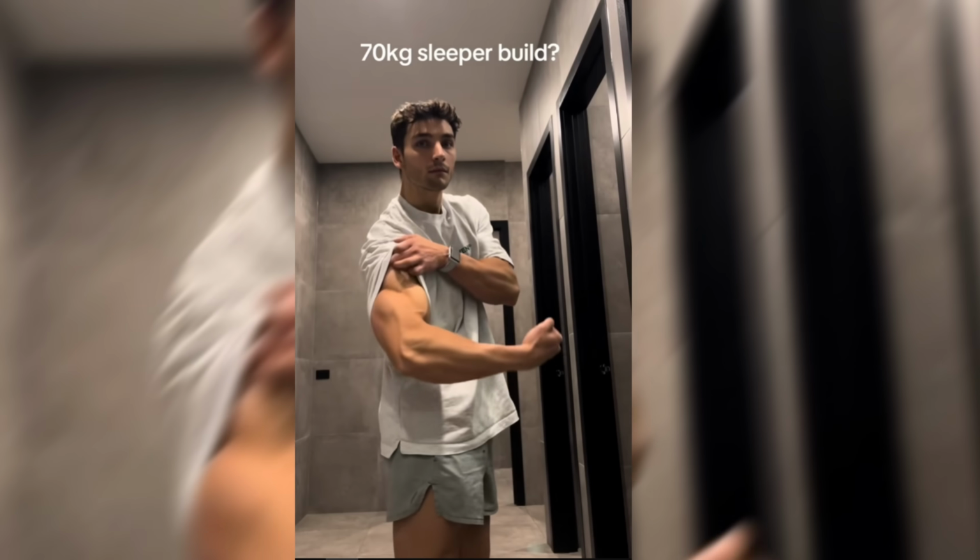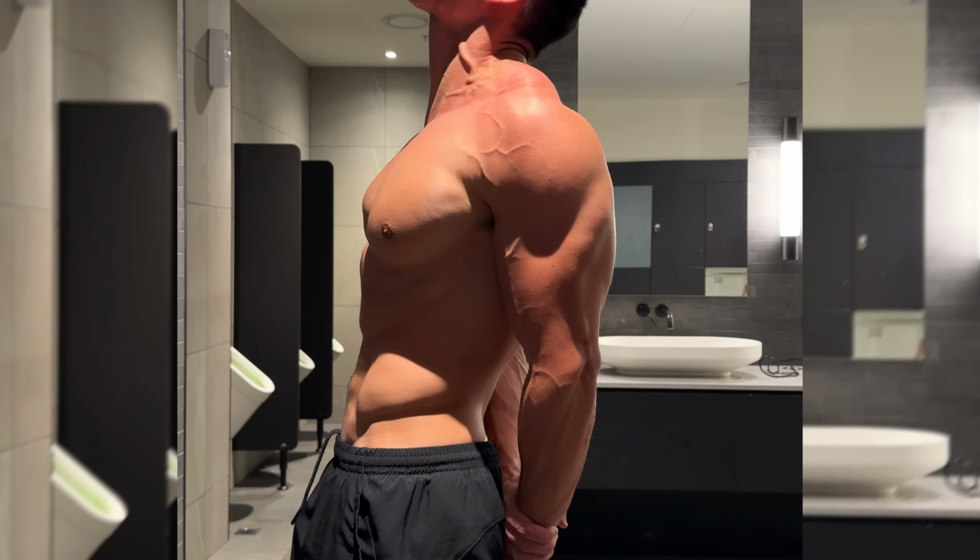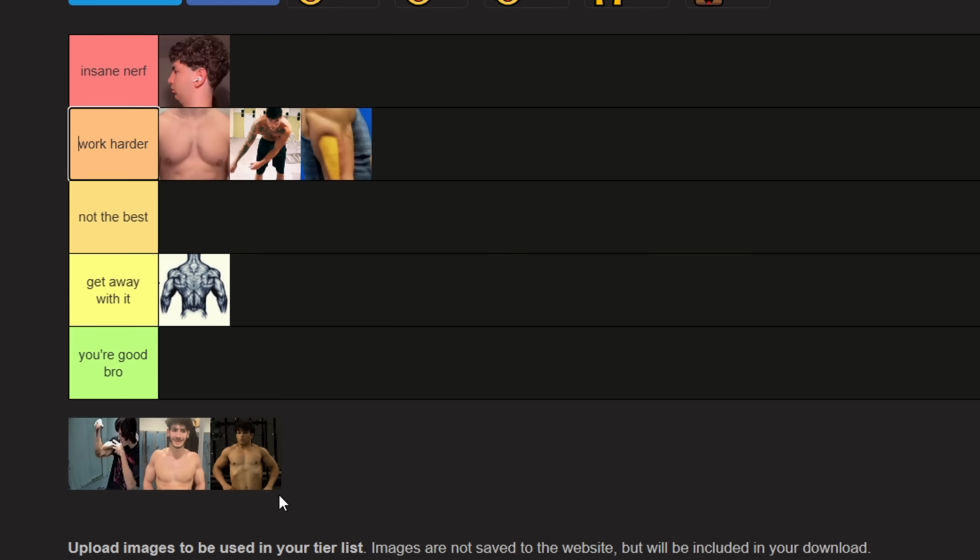Sam Sulek preaches on training forearms. You should be adding it into your routine, but I do some hammer curls here and there. That's about it. I think when you just have decently shredded forearms, that's a good enough look for me. So I'm going to put it in "you're good, bro."